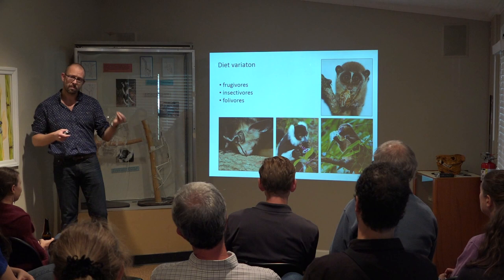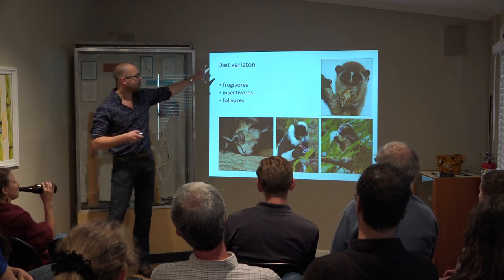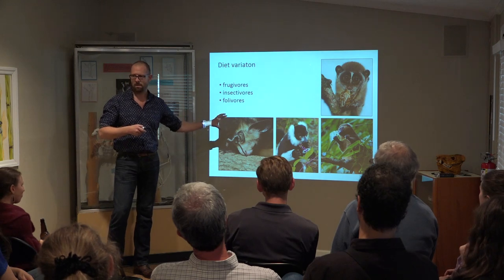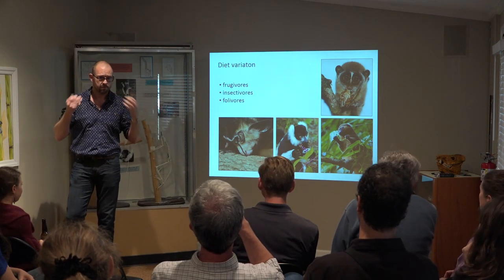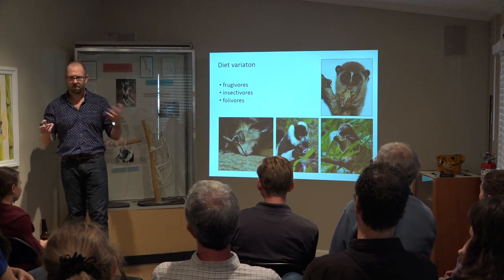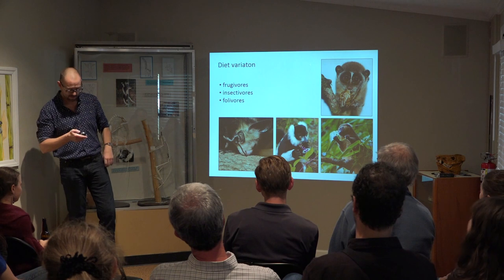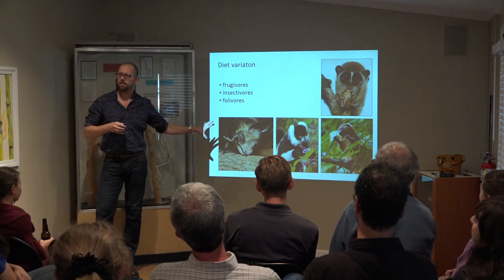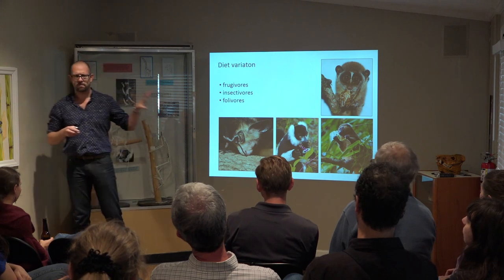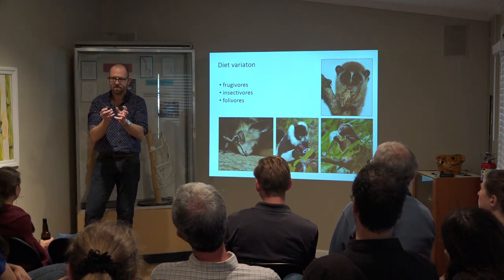And so it's a really good group to test this hypothesis that what you're eating is going to determine how hard you can bite, and also the morphology of your head, the jaws, the cranium, and how these things are related. So this is one of the things that I really wanted to do. Getting these data on mammals in general is not straightforward. It's easy to do for bats. I've done hundreds of species of bats because you can catch them, you can manipulate them, they're small.